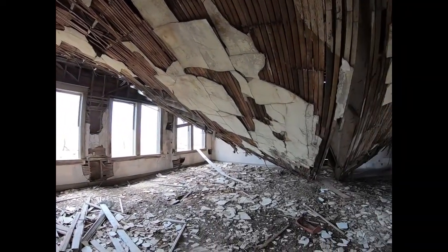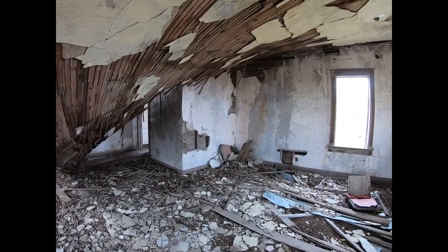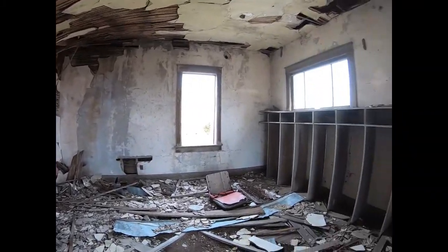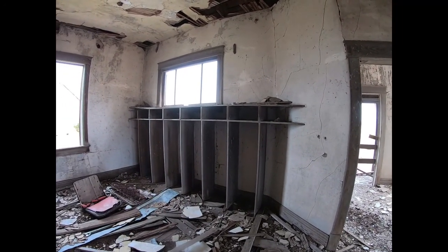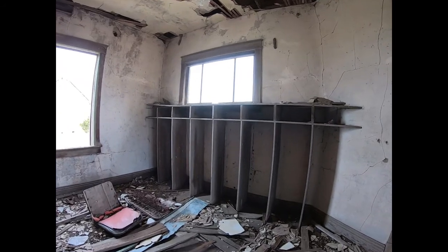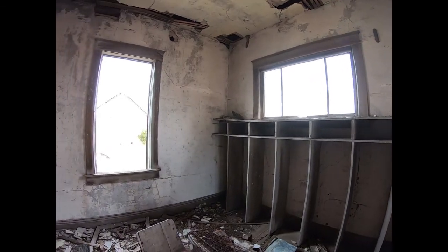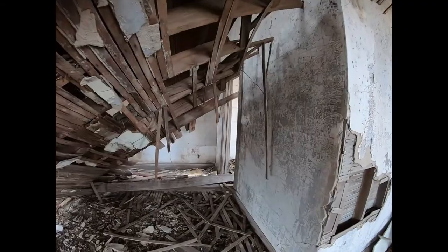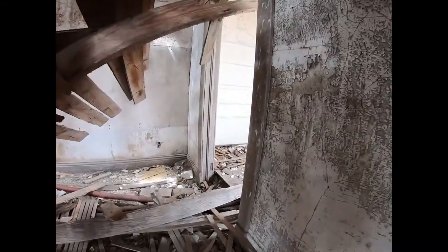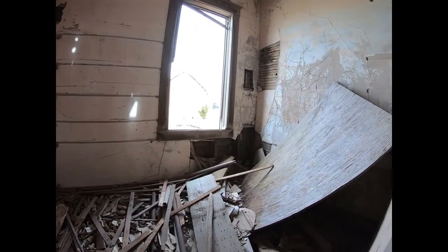Just a simple, more or less, one-room schoolhouse that they had repurposed for a Sunday school. I believe these would have been your lockers or coat racks. Your coat cubbies, I guess, is what they would have called them. I don't know what this room would have been. Storage, perhaps.